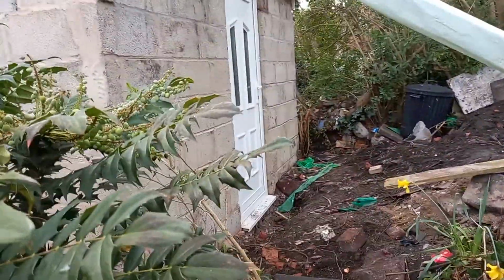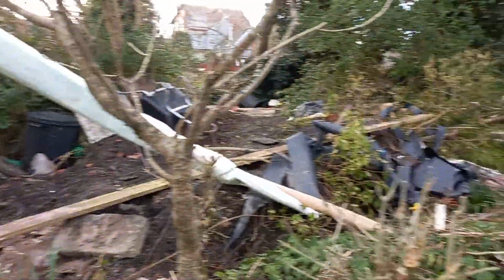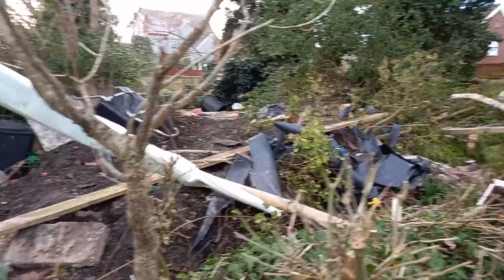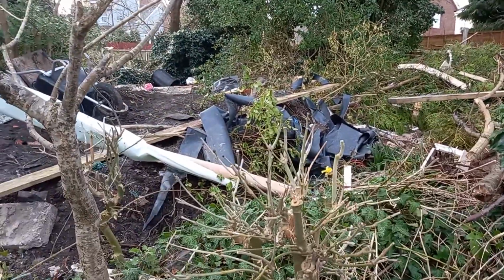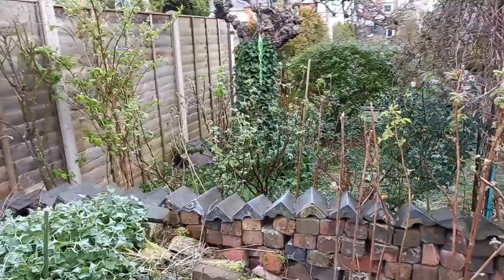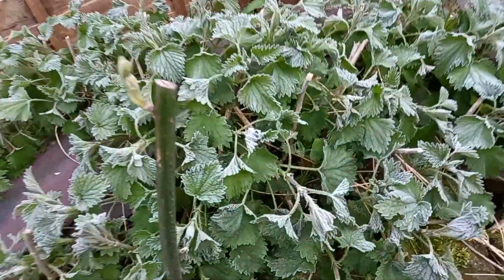And one good thing is it's the width of the garden, the complete width of the garden. We have to get positives out of everything, don't we? So this part they're never going to touch again. Once it's been tidied up, if they don't tidy it, we will. It'll soon grow over. Be nettles and bramble, I'm sure.